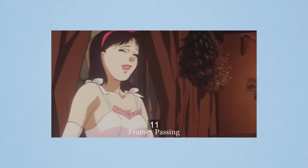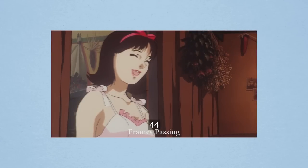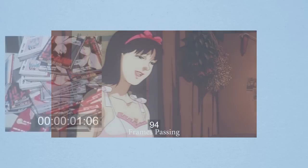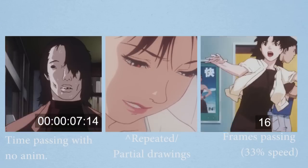Dumbo sacrificed detail and maintained fluid animation. Perfect Blue does the opposite. The animation is made at a lower frame rate, allowing them to use more complex drawings. The film makes extensive use of holds, limited animation, and the pose-to-pose animation is all in 3s and 4s.